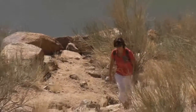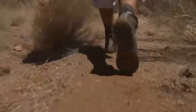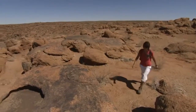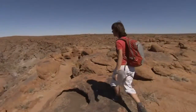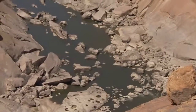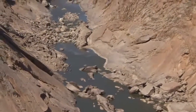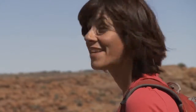And the further you climb away from the only water in the park, the more you realise how little shelter there really is. But the climb leads me to a high point called Ararat, the best possible view of the Orange River. What a gorgeous gorge! She's a beauty. Definitely worth all that hard work to get up here.